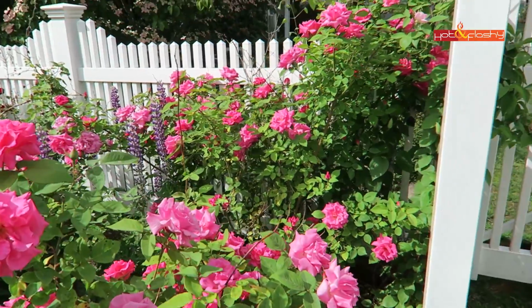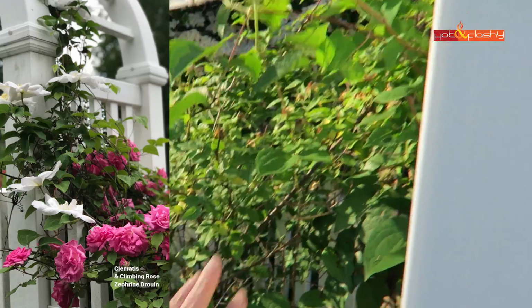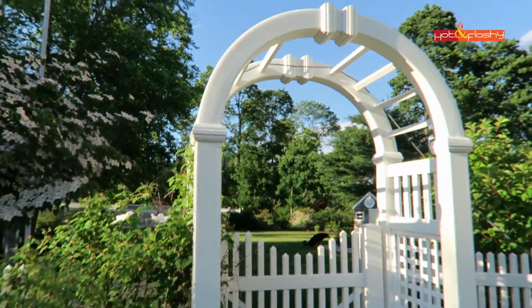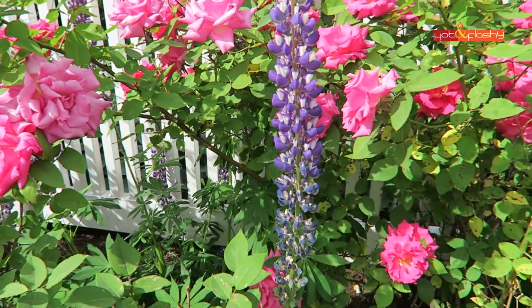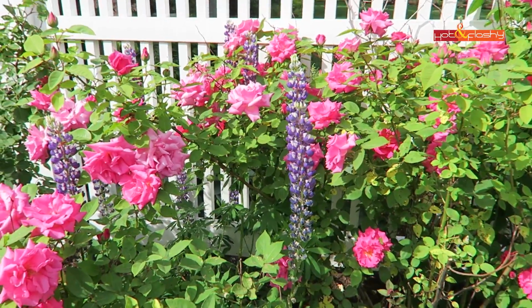This is a climbing rose. This one's called Zephyrin Drouhin. Isn't she a beauty? And then I have it intermixed with a climbing clematis in white. So that climbs up this little archway. These guys here are lupins. They grow by the roadside wild in Texas. They're hard to grow here, so whenever I get them, it's really amazing.